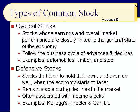Now, the other side of the coin here are defensive stocks. These are companies that tend to hold their own or even do well when the economy starts to falter. They remain stable during declines in the market. Now, they don't necessarily do well when the market's zooming ahead and the economy is zooming ahead. They're often associated, but not always, with income stocks.